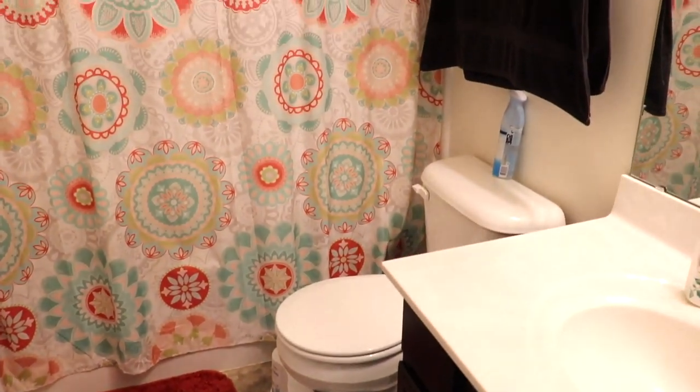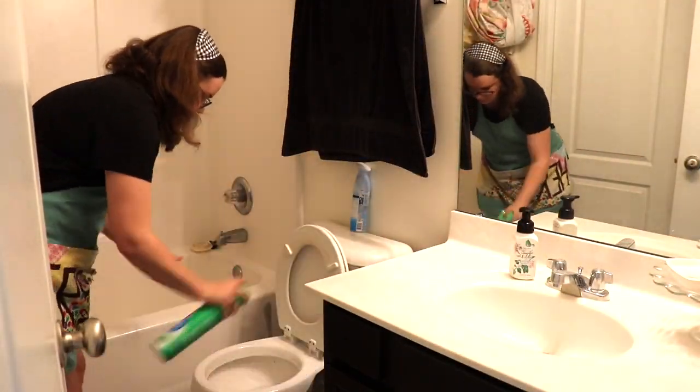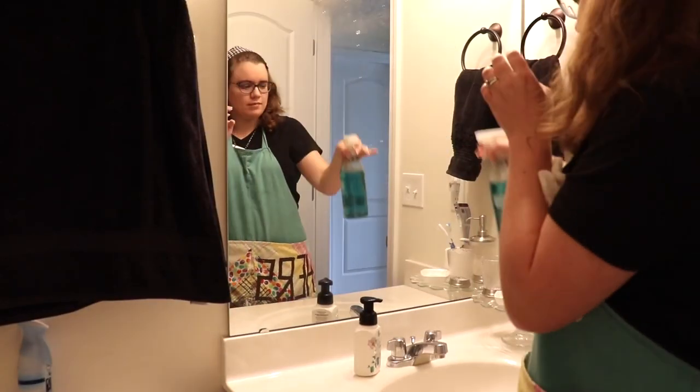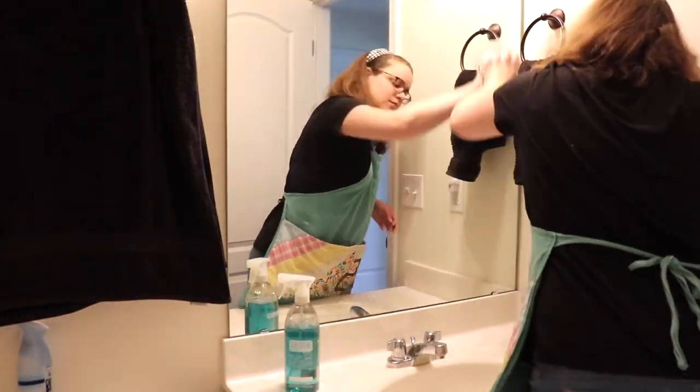Before vacuuming is the master bathroom, our second bathroom that we have upstairs. To clean our master bathroom, I'm going to be using the same kind of cleaners that I used in our guest bathroom, except for the window cleaner. I am using some Method Glass and Surface up here because I ran out of the other stuff that I was using.